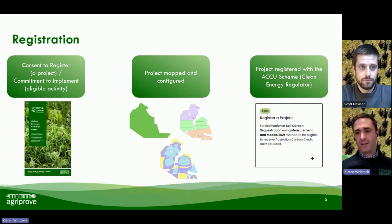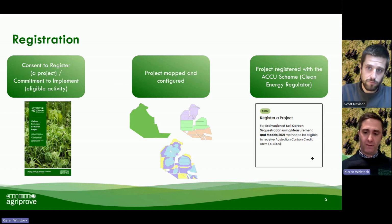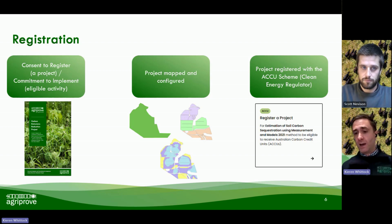And there's a few key things that we collect in this document at this point in time. Primarily, what we're trying to establish here is 5 years of baseline history for the property. And this is at a high level. So this is roughly, how many stock have you run over the past 5 years? What have your inputs been over the past 5 years? Really what we're trying to establish here is a baseline emissions profile for the property.